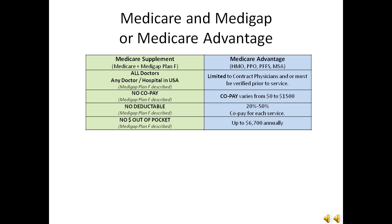As opposed to Medicare Advantage, you would pay a small copay to see your primary care physician, maybe a little bit bigger copay to see a specialist, and maybe as much as $1,500 for a hospital stay. You'd pay 20 to 50% for a diagnostic test, but your out-of-pocket maximum for the year would be capped or limited at $6,700.